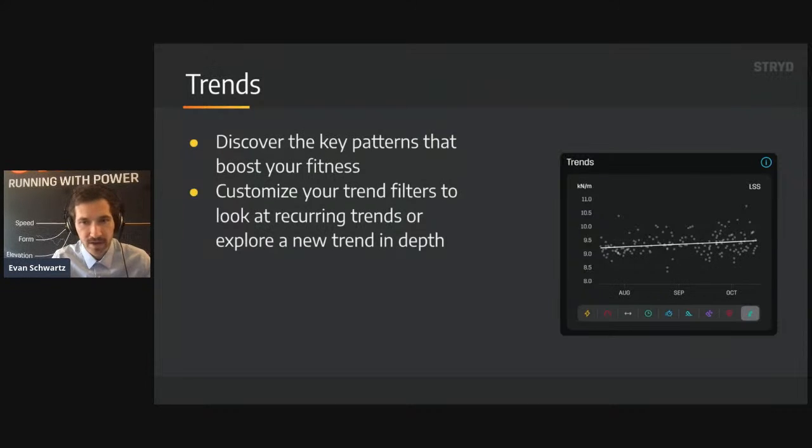How is my vertical oscillation? Is the surface type I'm running on actually changing? How is that influencing my metrics? So really getting in depth on the trend side is one of the most fun things to do, and setting up custom filters is one of the most powerful things that you can use in the Stryd ecosystem right now.